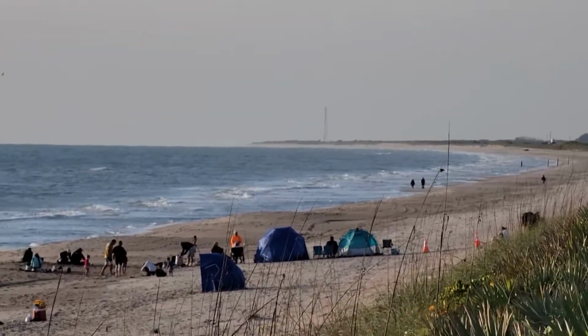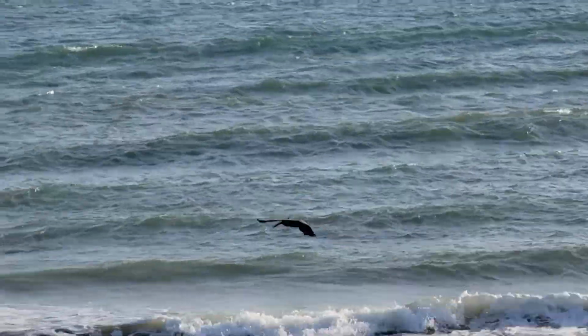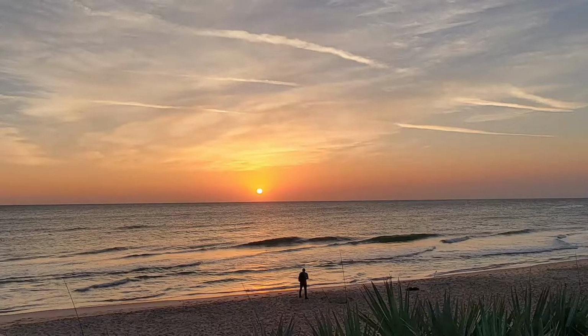But I would love it for you to check out this quick launch. It's from Playa Linda, and if you're ever planning on going to a launch, Playa Linda is the best place to go. Playa Linda was voted the 3rd most beautiful beach in Florida, and you can see why. I woke up at 4:30 in the morning just to get to the park as soon as they opened at 6 o'clock in the morning.